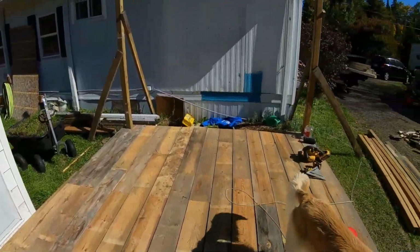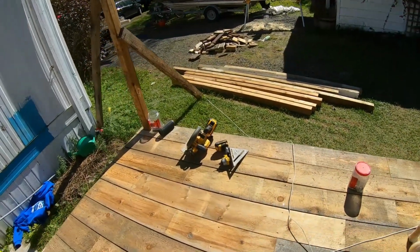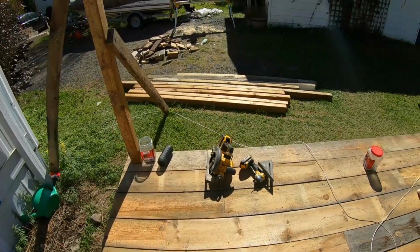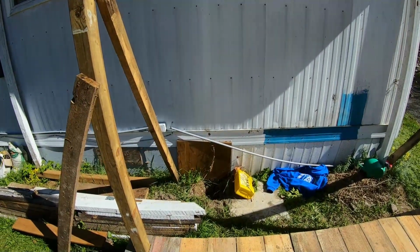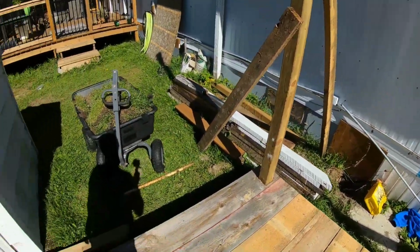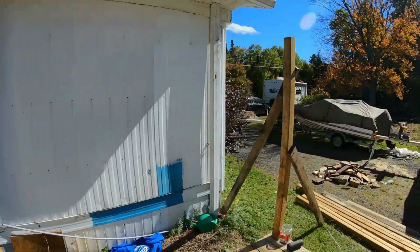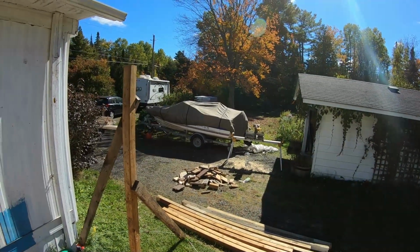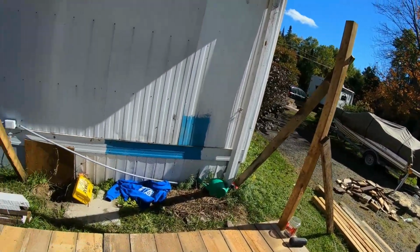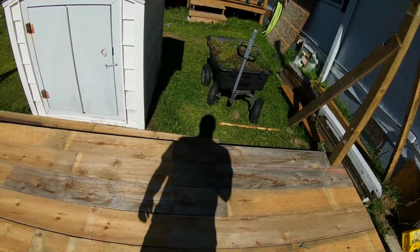I think I'm gonna put a door here right in front of the saw, and probably one right here to access the bar area. I'm going to be taking that little tent trailer apart because it's all moldy inside, and take some of the amenities out of there and make a wet bar.